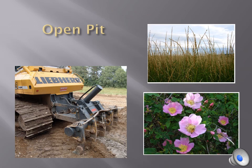Finally, for the open pit, we will be tilling or ripping the soil to help with the soil compaction and slope. After this, we will once again broadcast seed and use our bacteria to promote plant growth in the area. After the initial site reclamation is finished, there will be monitoring of the soil to ensure that the actions taken will be successful.